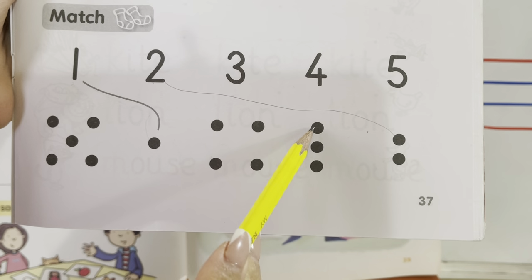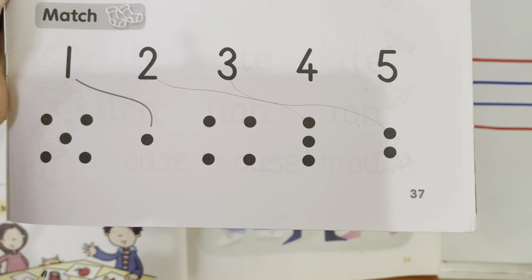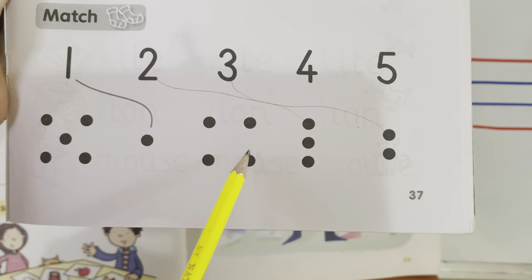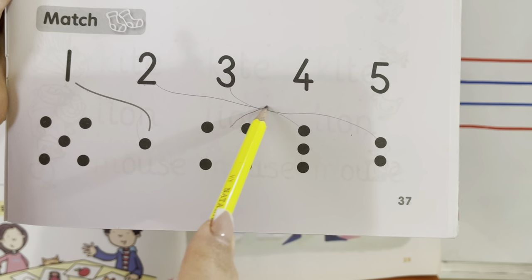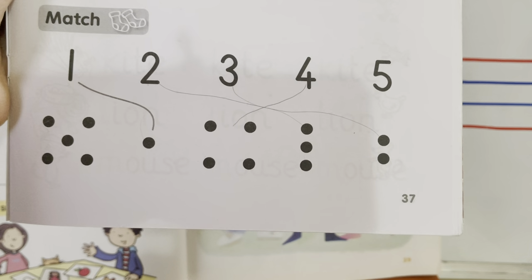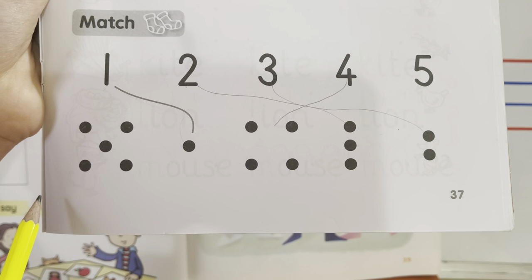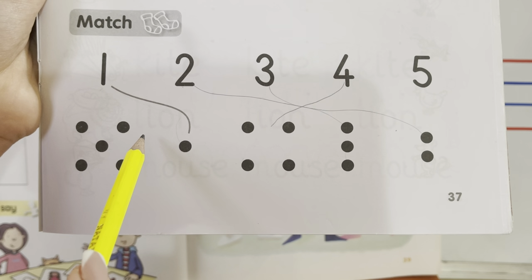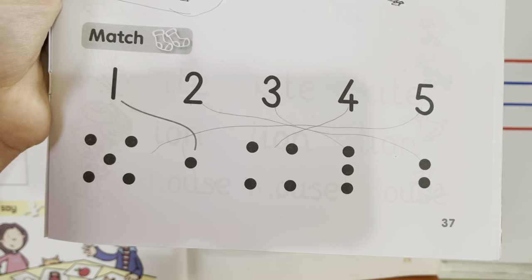And here we have three dots. We match it with number 3. Here we have four dots. One, two, three, four. So we match it with number 4. And here the final one, we have five dots. So we match it with number 5. Just like this. Great.